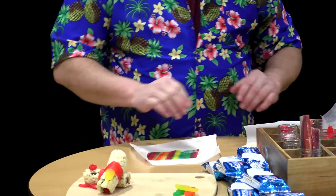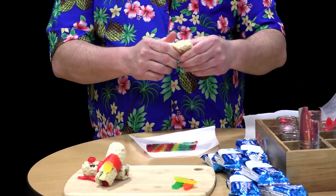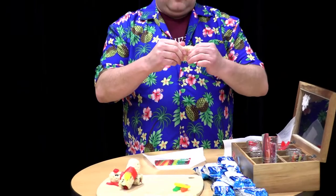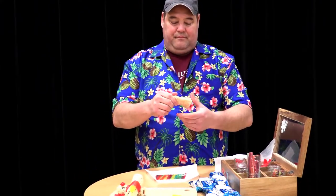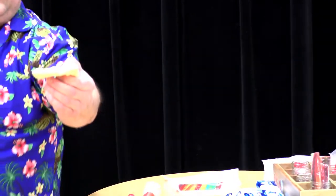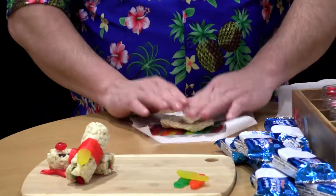Lay that down flat. Take our Rice Krispie treat, flatten it out once again. You want that to be nice and flat, pretty thin, so it covers the most of the surface of the roll there. So, give you a close up of how thin that's looking. There we go. Place that on top of the fruit roll up.